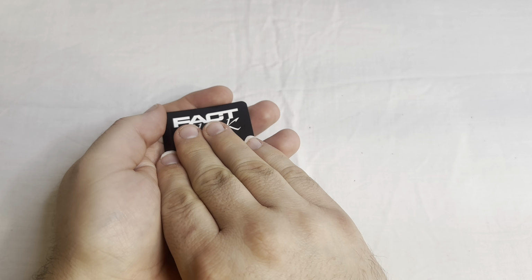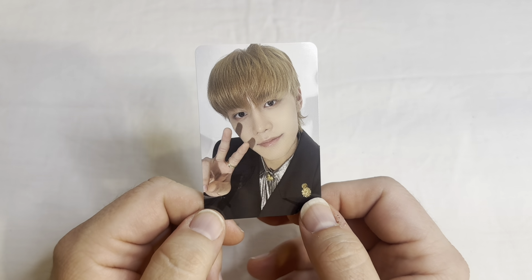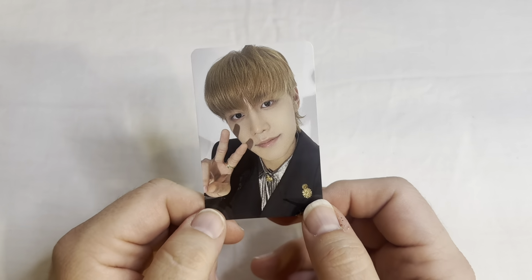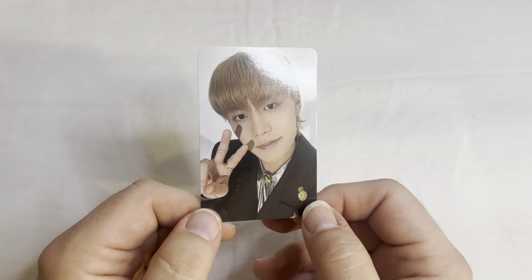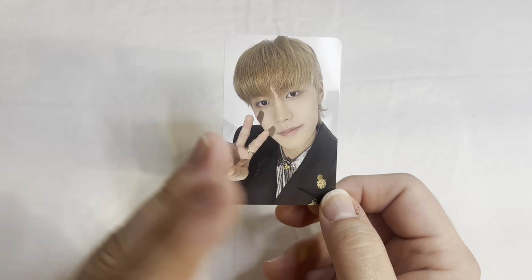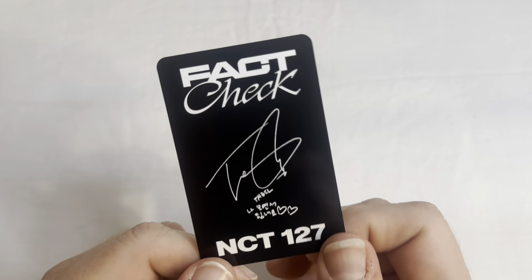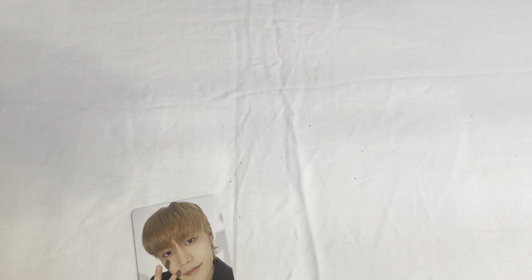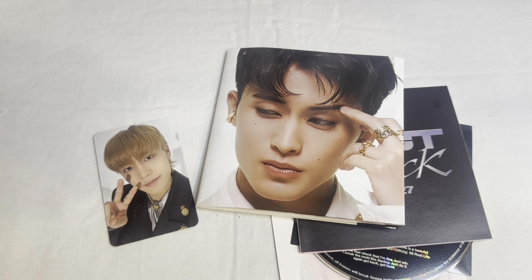We got Bell! And I hope that he is feeling better. I love that color hair. Cute picture, beautiful lips, nose, eyes, giving us a little V. And there's his signature. Okay, so that is everything we got in the exhibit version. Okay, moving on to the next one.